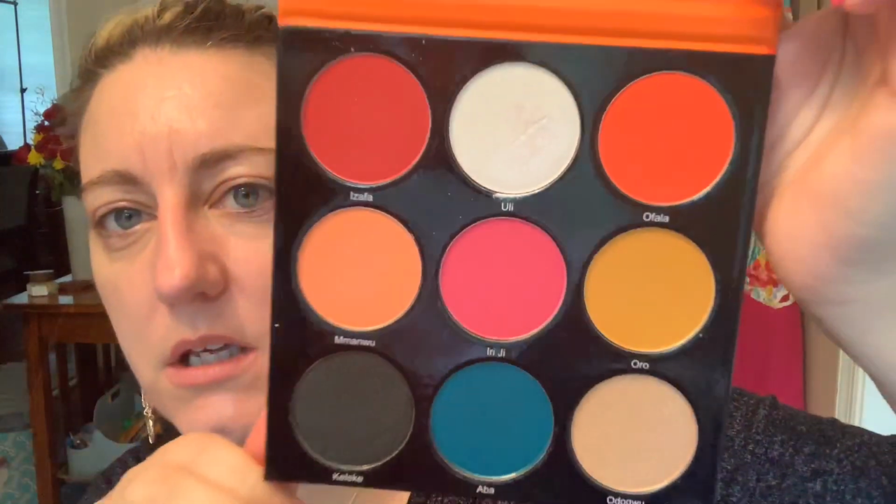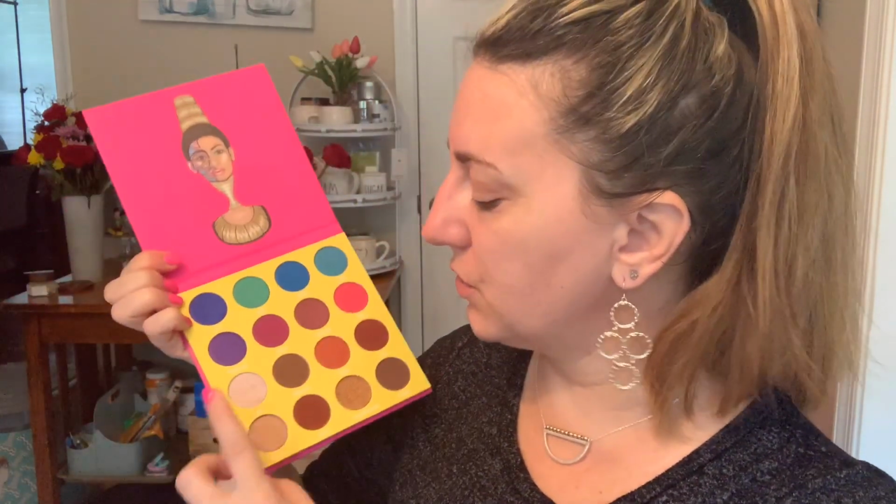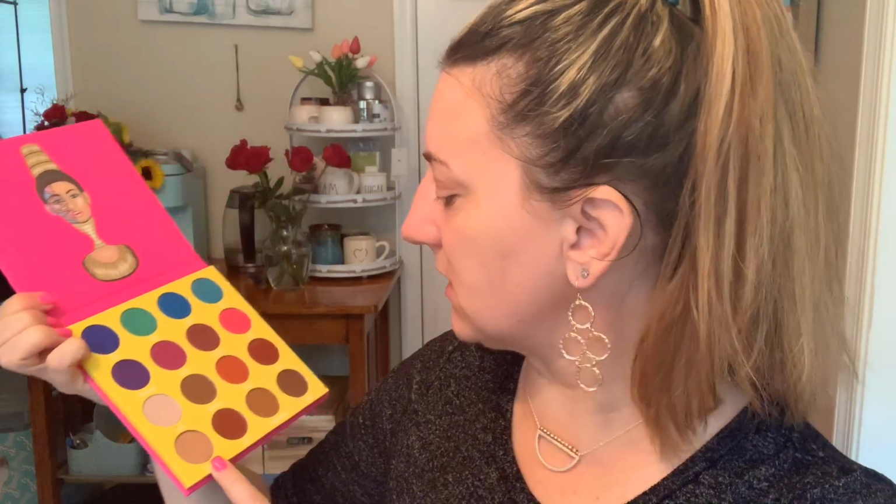So here's the colors in this one. I don't know what we're gonna do, but we're gonna do something. Let me see if there's a transition shade in here. Memoir is kind of a transition shade. Oh, you know what? I was thinking that was transition, but that's actually shimmer, so it's not. Okay, so there's not really a good transition shade. I think I can do something with this palette, so we'll just have to see. All right, so let's get started.